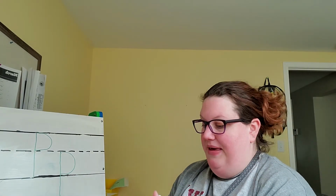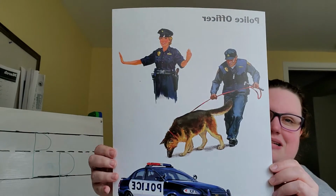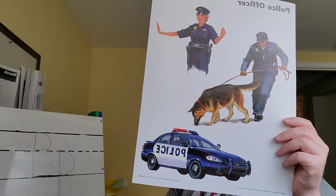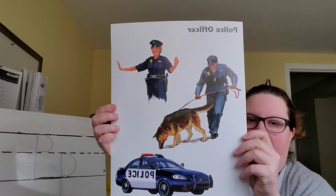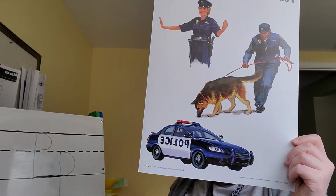Today, our topic is something that most of you should know. What is this? Let's see if we can get them all on there. They're police officers. So what does a police officer wear? What do they wear? Most police officers wear uniforms.